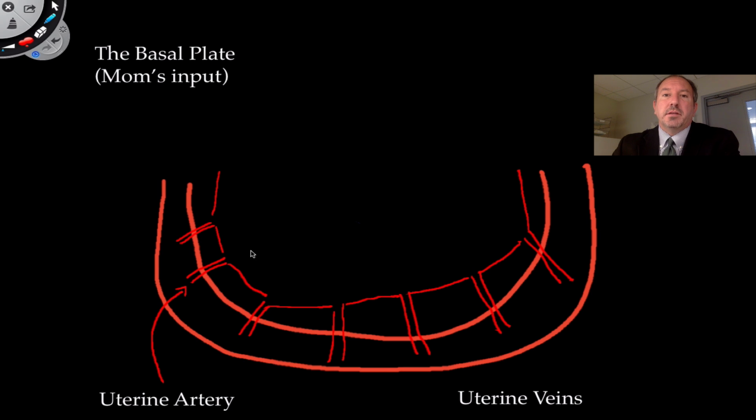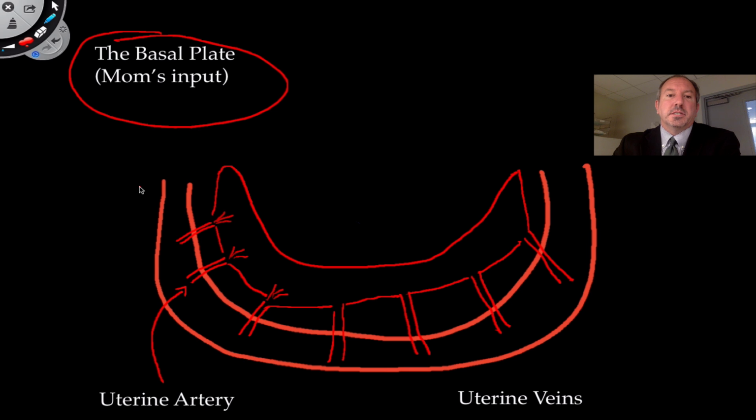The blood stays within those blood vessels and then it returns in a venule and a vein. But in this case, what we've got going here is this flattened tissue, and it's difficult to describe, but flat like a plate. The mother's blood is basically spewing like this into this enclosed area, which is known as the basal plate. So this area right here is the basal plate, and it's the mother's input in the placenta.